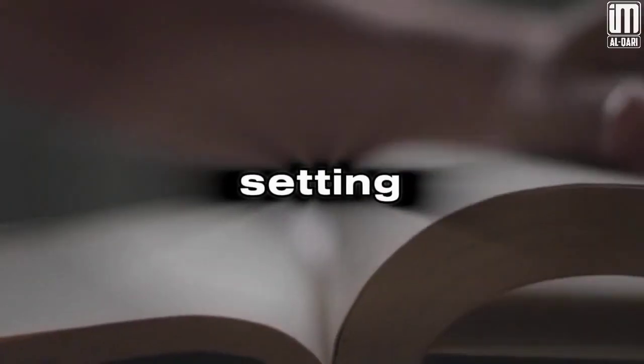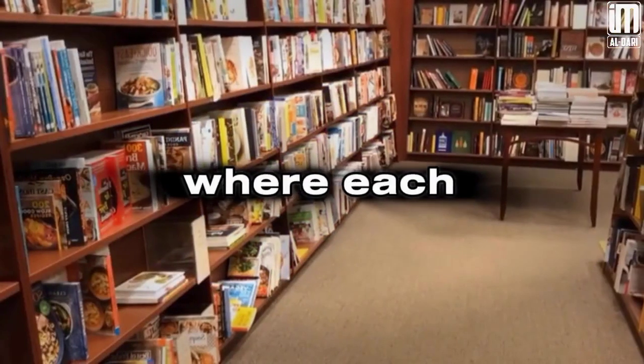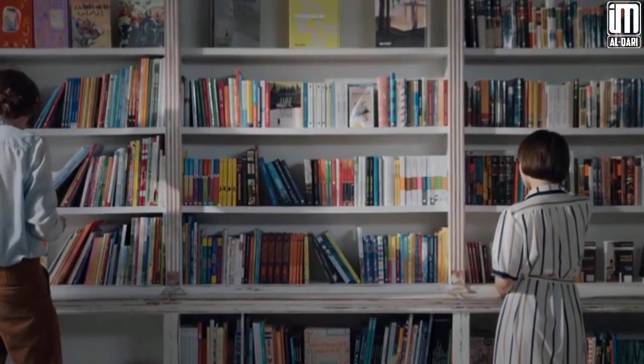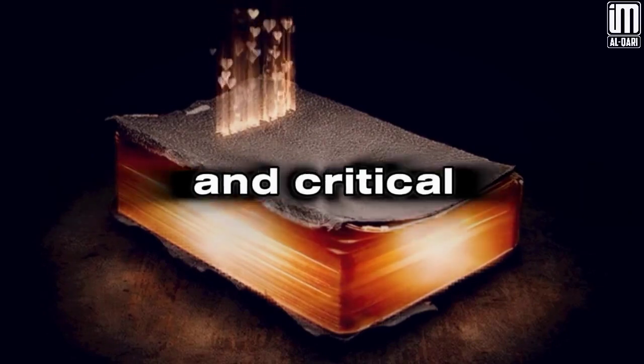In a group setting, this technique can be even more powerful. Collaborative discussions where each participant expresses and defends their understanding foster a deeper collective comprehension of the subject matter. This approach is particularly effective for subjects that require application and critical thinking.